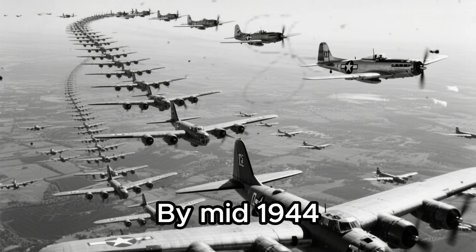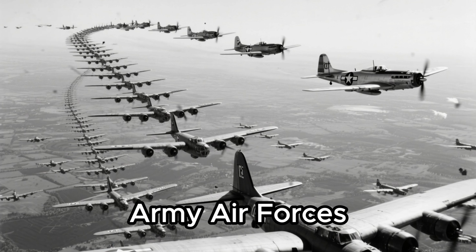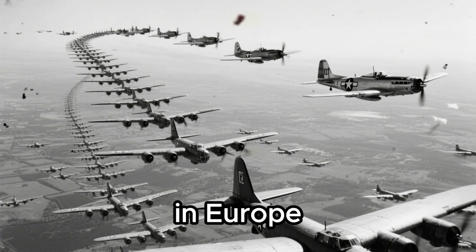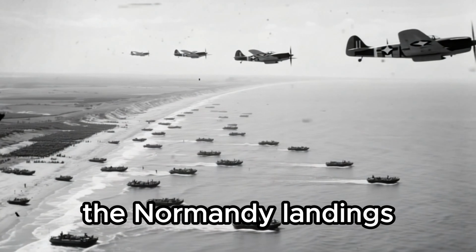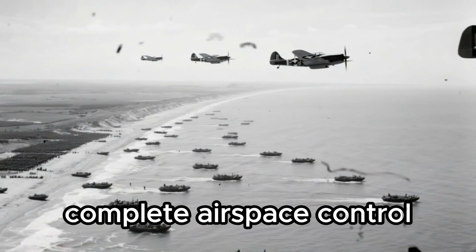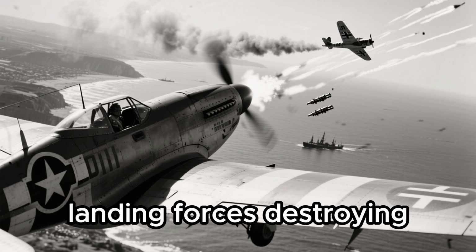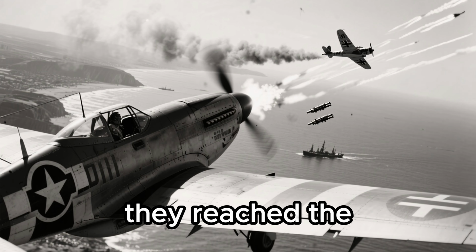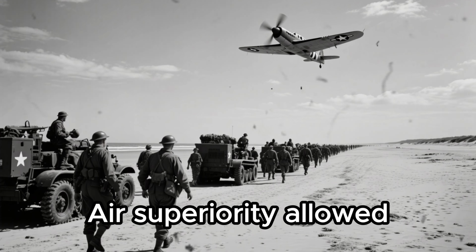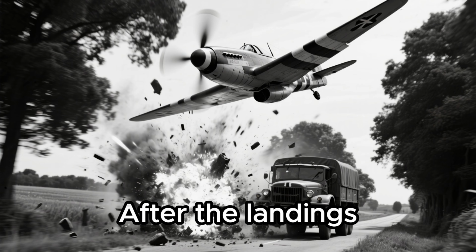By mid-1944, the P-51 became the primary escort fighter of the U.S. Army Air Forces in Europe. During preparation for the Normandy landings, the P-51 assumed a new role: complete airspace control over the invasion zone. The Mustang protected landing forces, destroying Luftwaffe fighters before they reached the coast. Air superiority allowed Allied forces to operate without constant threat from German aviation after the landings.